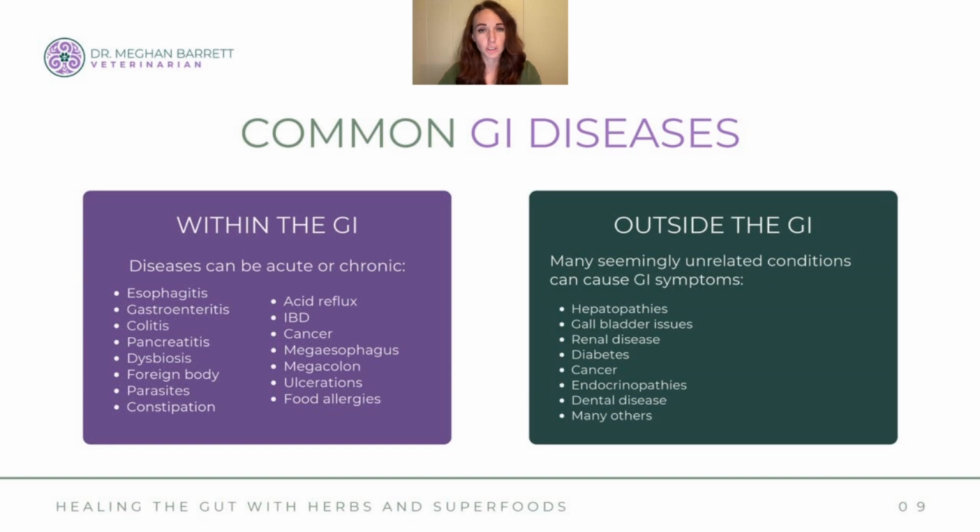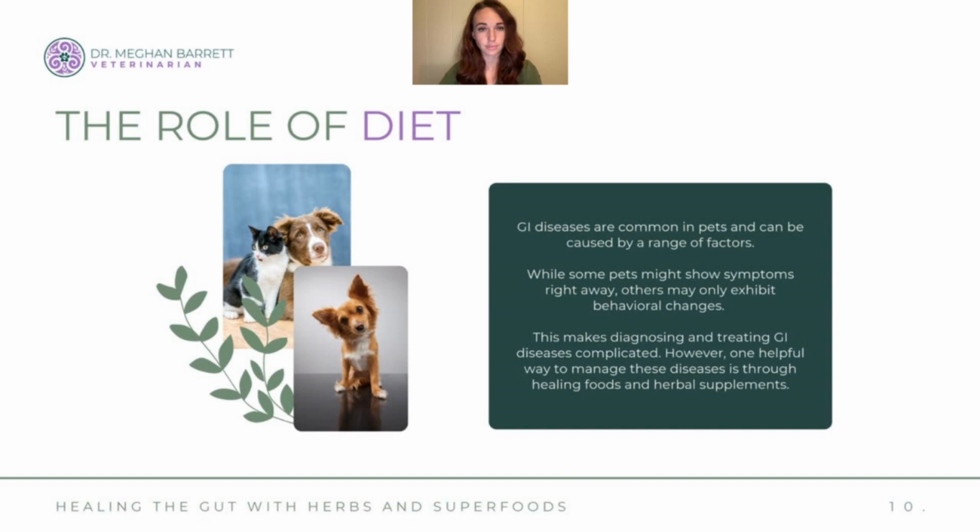Then we have ulcerations, which are basically scrapes or scratches in the epithelium. And then there's food allergies, of course. And outside of the GI, there can be many seemingly unrelated conditions that can cause GI symptoms. These can include hepatopathies, which are liver diseases, gallbladder issues, renal disease, which is kidney disease, diabetes, cancer, endocrinopathies, which are hormonal disorders such as Cushing's, Addison's disease, hypothyroid, and things like that. Then there is dental disease, which we had touched on earlier, and of course, many others.